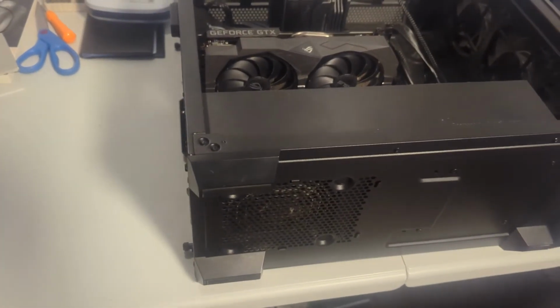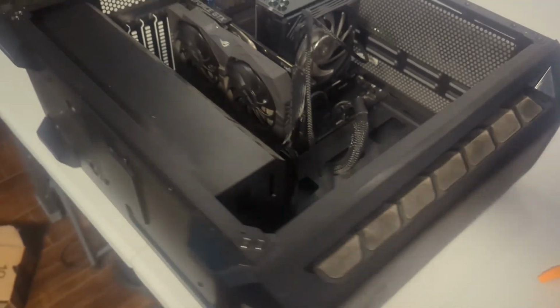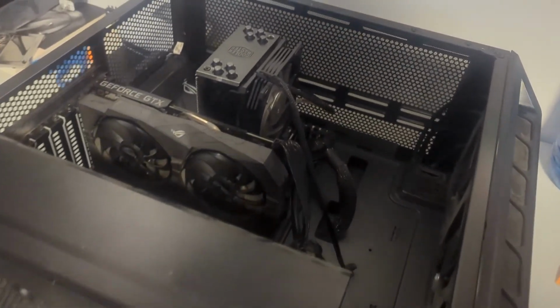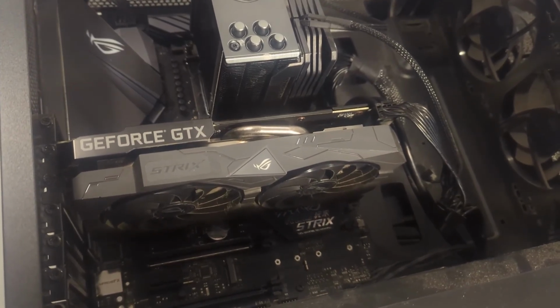So the computer we have right here is a pre-built that was built by a company that I know pretty well. They do a decent job, but mostly for IT support for small companies. They're not really in the market of gaming computers. But all in all, it's not a bad machine. It was built, I believe, during COVID.